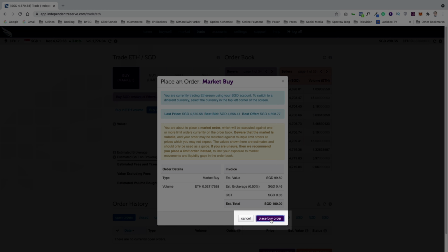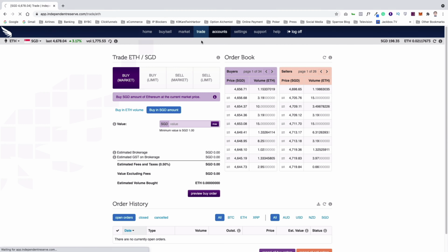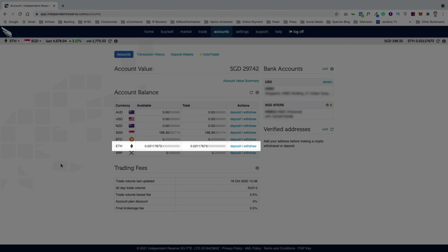Just going to check the details, and I'm going to place the buy order. And as you can see, the status is filled almost instantaneously. If we close that down now, we can go back to the accounts, and we can actually see the Ethereum receipts within the Independent Reserve platform. And it's as simple as that, guys.